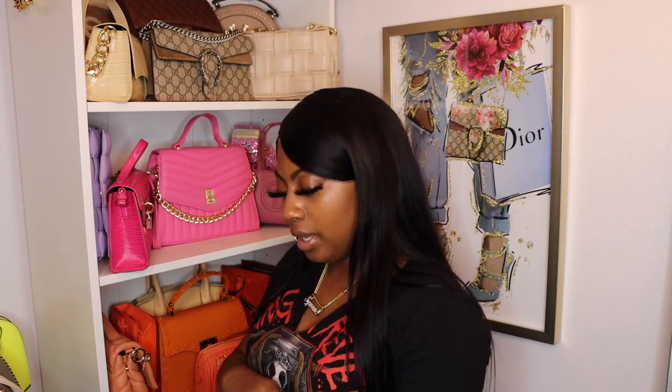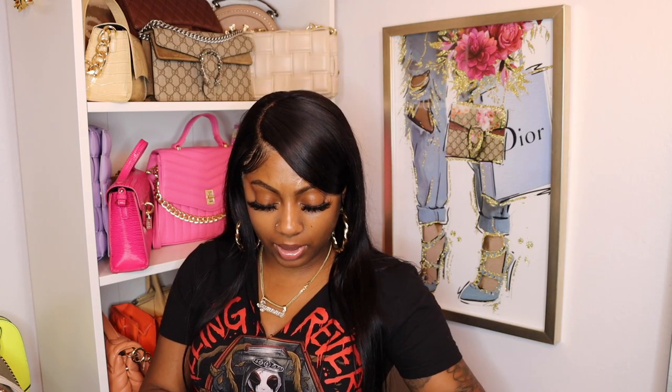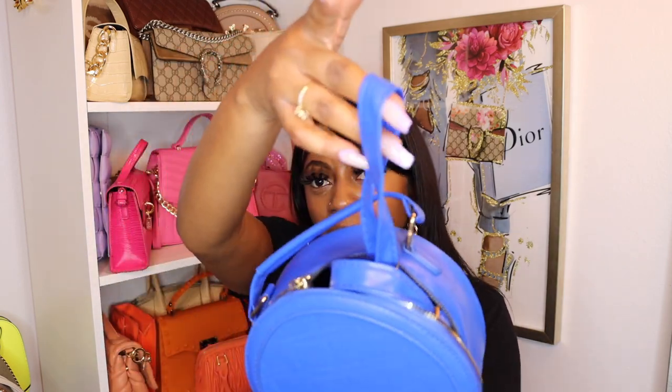And then I have this one. I got this one from Shein as well. It's a crossbody. Where the hell is the straps? Because it don't feel like no straps is up in here unless they real thin. Oh, yeah. These are those little flimsy straps, y'all. Look like it'll melt. So this one, I haven't wore this purse yet.